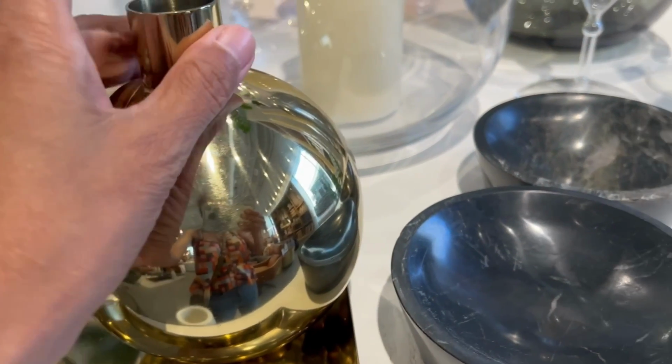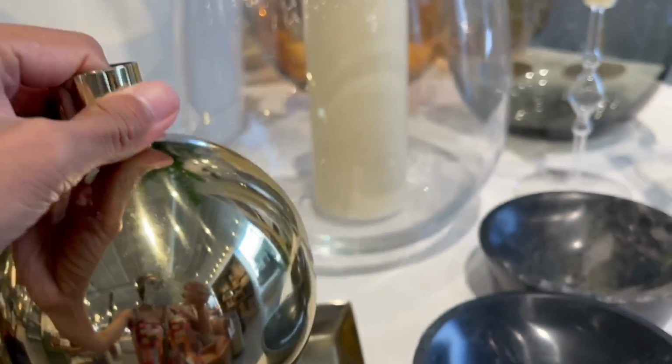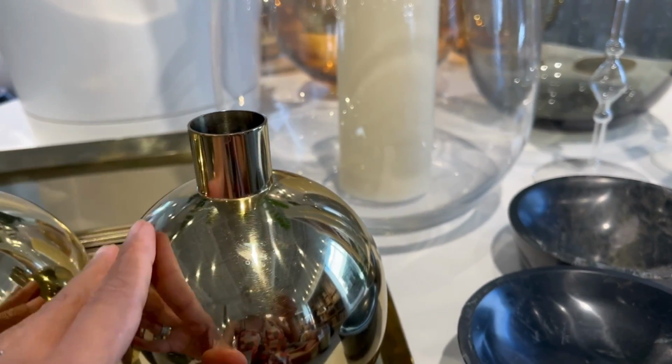Right over here, I really love this face. For me, when I use this, maybe I'm going to use it as a diffuser.